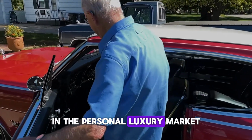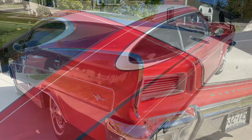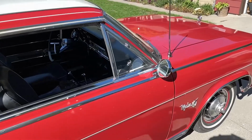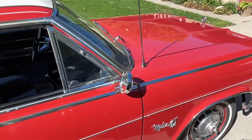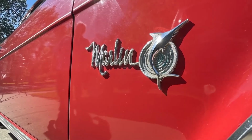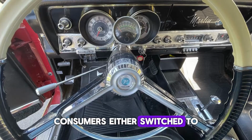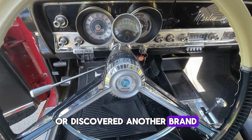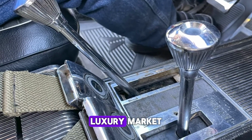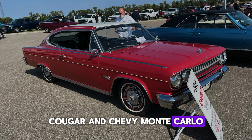In the personal luxury market, the Rambler Marlin had success and gained traction. Legends like the Ford Thunderbird, Dodge Charger, and Buick Riviera had to contend with the Rambler Marlin. 1967 saw the end of the Rambler Marlin and the first generation Dodge Charger. Following the outright discontinuation of the Rambler Marlin, consumers either switched to the Javelin or discovered another brand. However, the Rambler Marlin is credited with transforming the personal luxury market and paving the way for vehicles like the Mercury Cougar and Chevy Monte Carlo.